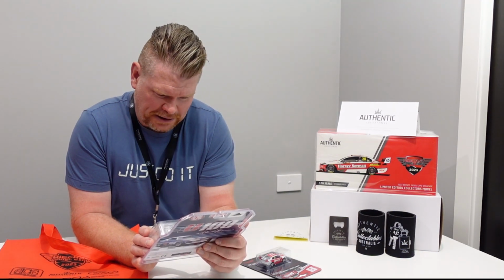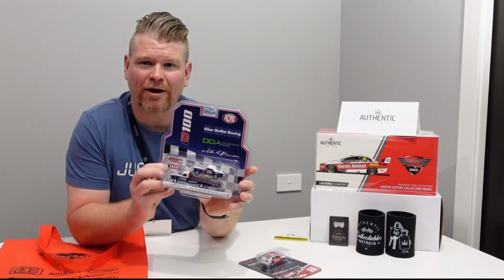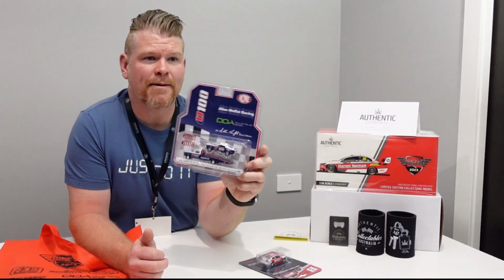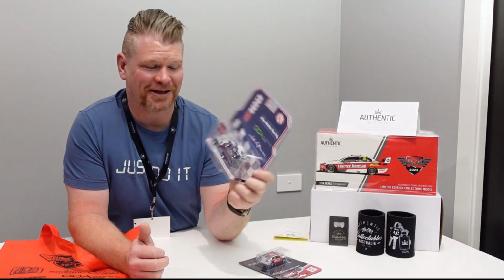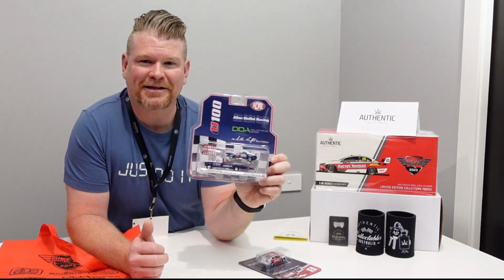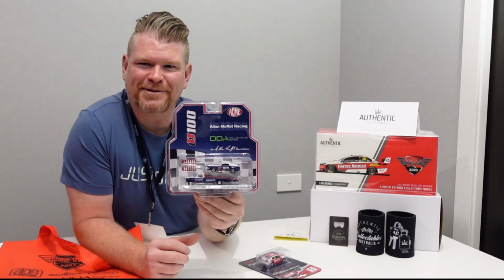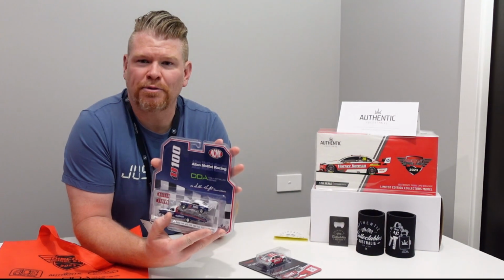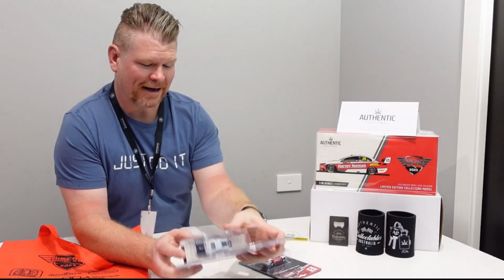Also really cool, a DDA, this is an Allan Moffat Mustang with its little transporter. I had actually seen these for sale. I was turned off because of the size, because I don't collect this size. They're more like a Matchbox kind of size, but this is actually really cool, and I do quite like this one. Let me know down in the comments: would you leave this one in its packaging, or would you get it out and display it? You'd have to cut open the packaging to get it out, or would you just display it like that and leave it that way?